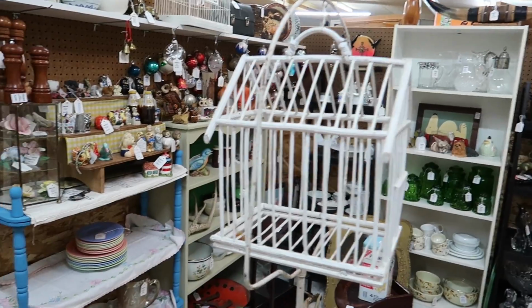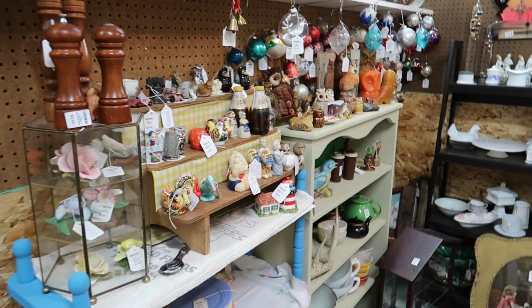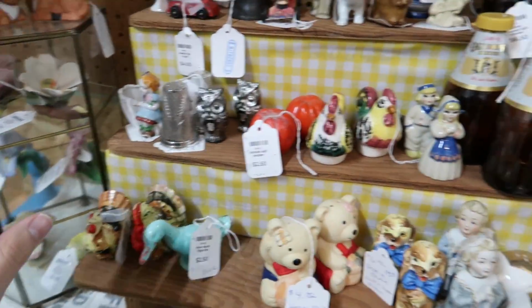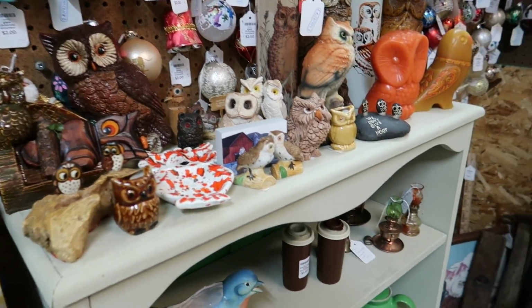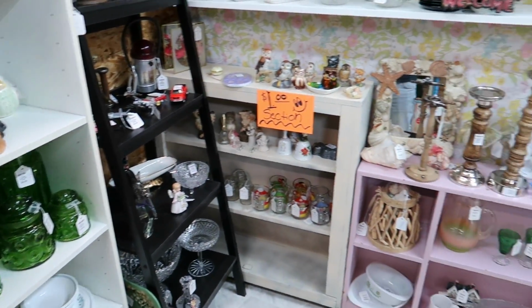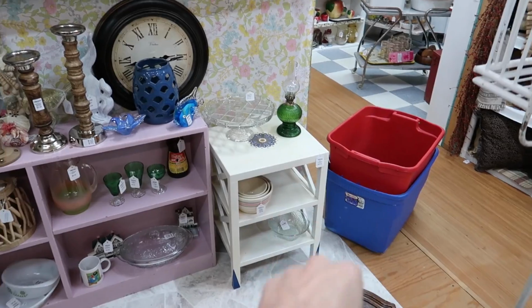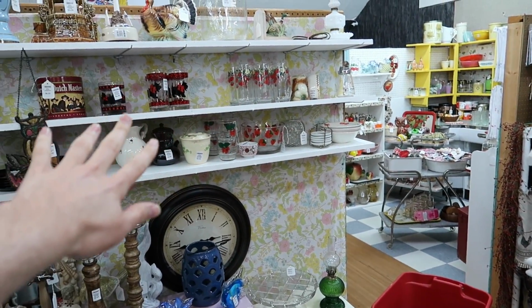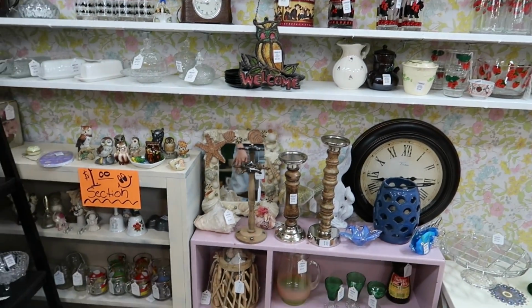So with that said, I'm going to go inside and we are going to take a look around at my 2 spaces and start to pull them apart. All right, let's start with this first booth. So I've got lots of salt and pepper shakers, figurines, and a whole bunch of owls, canisters. So we're going to start with filling up 2 totes right now. And then that's my other booth over there. So let's see, where do we want to start?